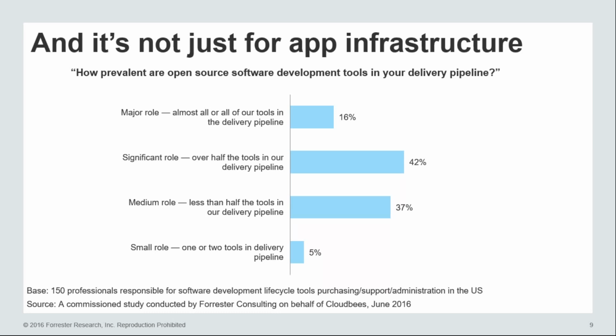42% say that it plays a significant role. Over half the tools in the delivery pipeline are open source. 37% say it plays a medium role. They use it, but it's not quite half the tools in their delivery pipeline. Add all that up. 19 out of 20 developers say that they are using open source in some way, shape, or form to deliver the software that they put into production, which itself is open source.